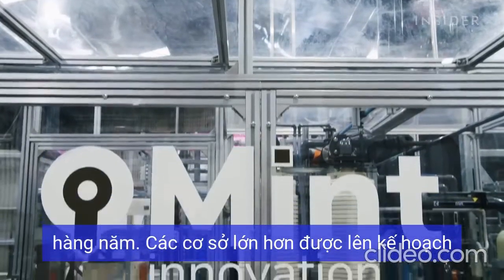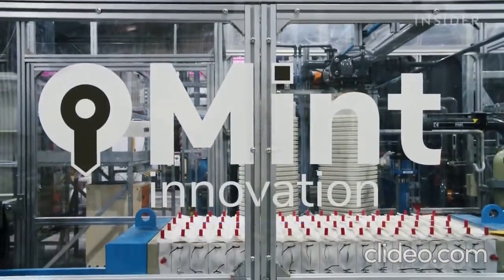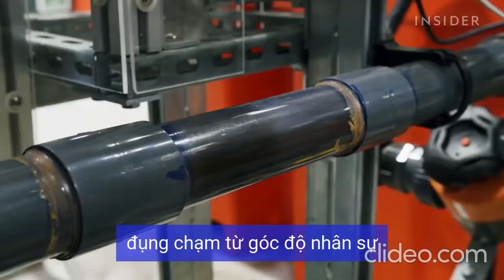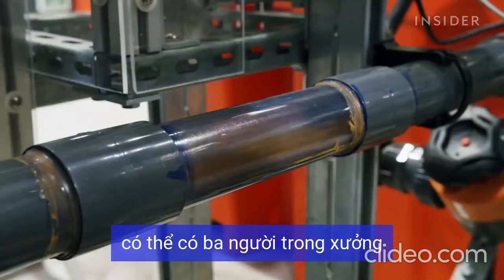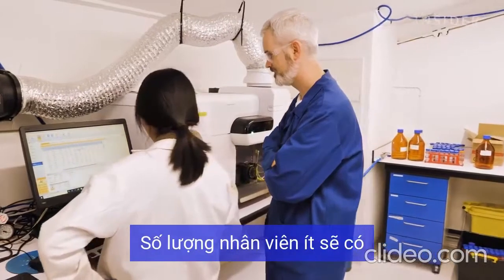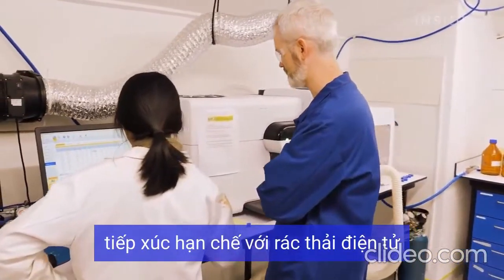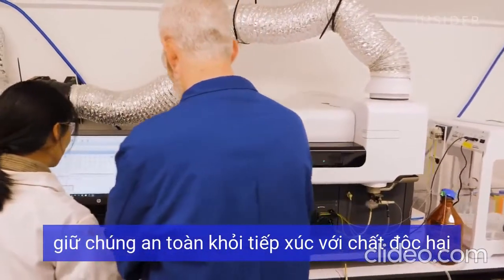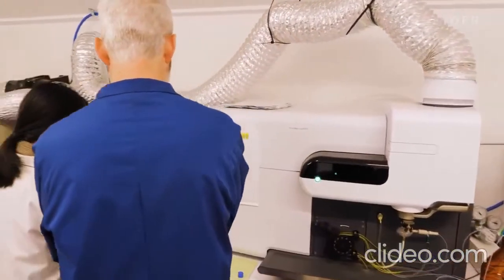The planned larger facilities will be almost entirely automated. It's pretty light touch from a personnel perspective. Might have 3 people on the shop floor at any one time, running 24/7. The small number of employees would have limited contact with e-waste, keeping them safe from exposure to toxic compounds.